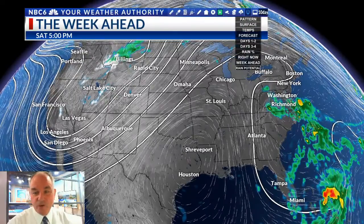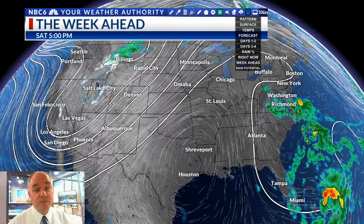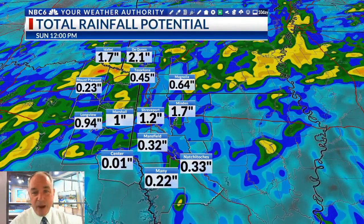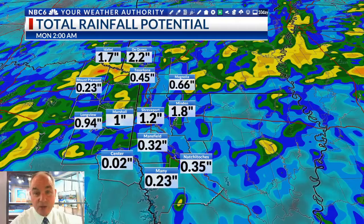Now, before we dry out, we are still looking at the possibility for some decent rain over parts of the area. It does look like the rain will be somewhat scattered, so pretty good variation in the rainfall potential across the region. Some areas may see less than a quarter of an inch. Some folks may see 2-3 inches, and it looks like the heaviest rain will be highest over the northwestern half of the area, where a lot of that rain is falling right now.